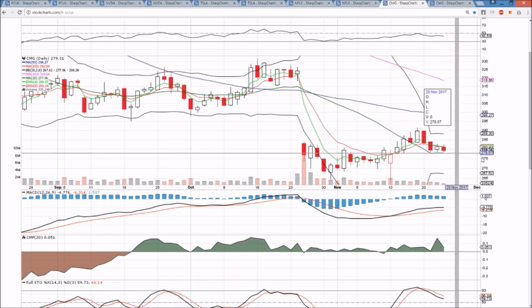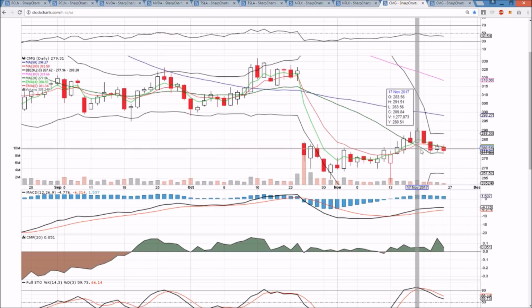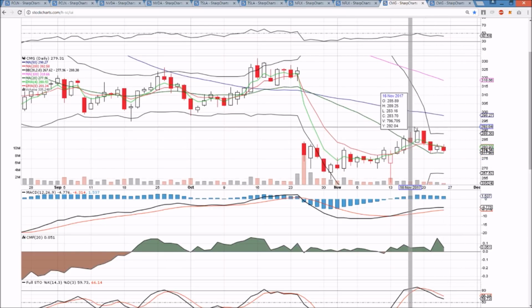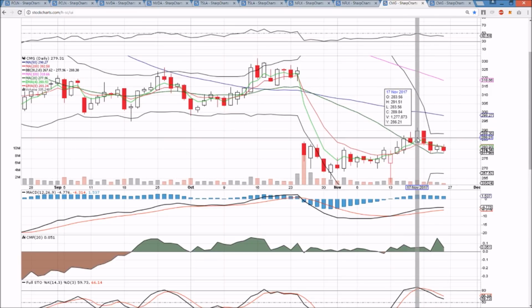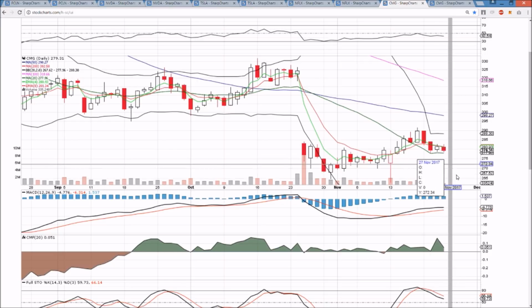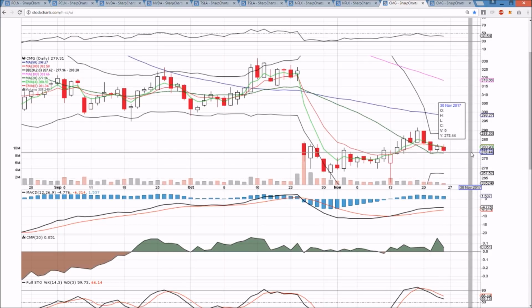CMG is trading tight the last few days with the holiday. Middle Bollinger Band support is still right there at 277.96, and we hit our top and we started pulling back. The bulls ran out of momentum at 291.51. Now the bulls are trying to form a higher low somewhere in the mid to low 270s to give the bulls another chance.